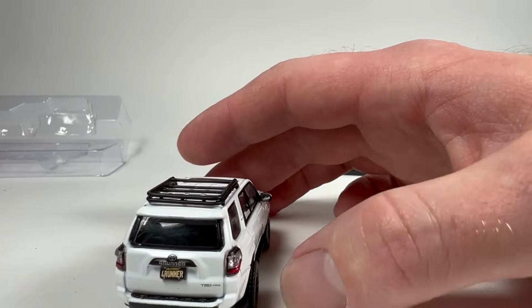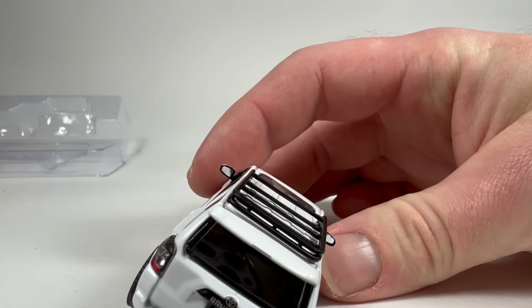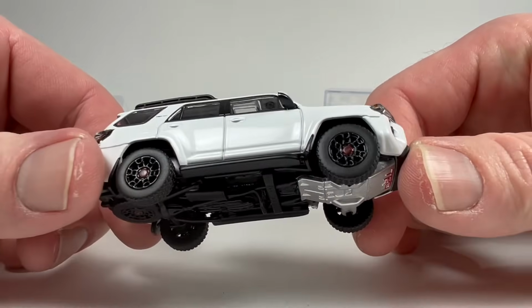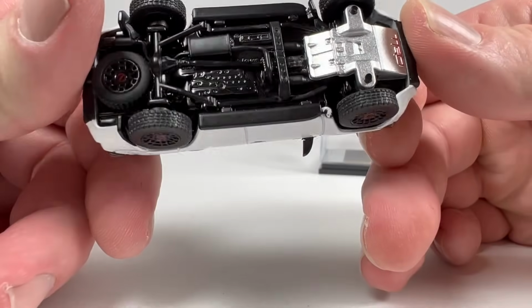But they do have a reflective surface on it, like a little reflective sticker. And that's nice. They actually put those on there really well and centered. There's no issues there. Lots of good details for the taillights, the headlights, all that good stuff. All in all, a very nicely done, detailed model.